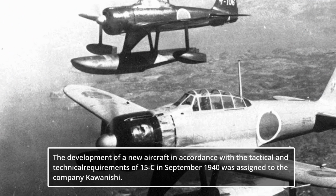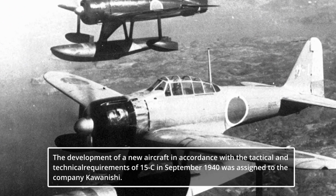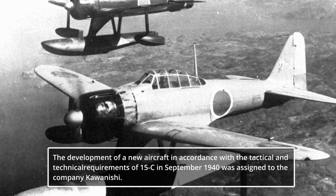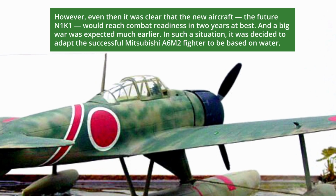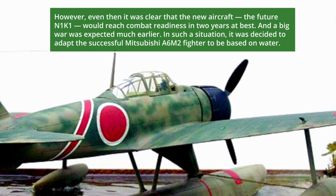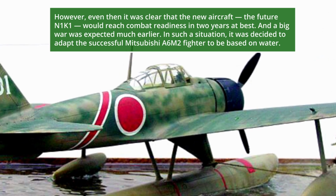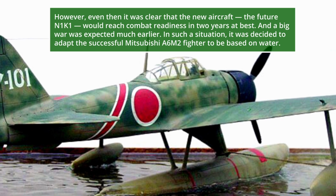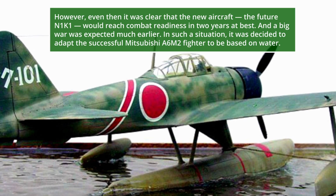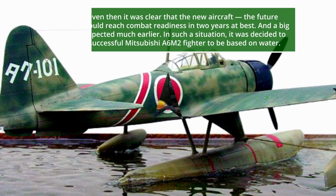The development of a new aircraft in accordance with the tactical and technical requirements of 15C in September 1940 was assigned to the company Kawanishi. However, even then it was clear that the new aircraft, the future N1K1, would reach combat readiness in 2 years at best. And a big war was expected much earlier. In such a situation, it was decided to adapt the successful Mitsubishi A6M2 fighter to be based on water.